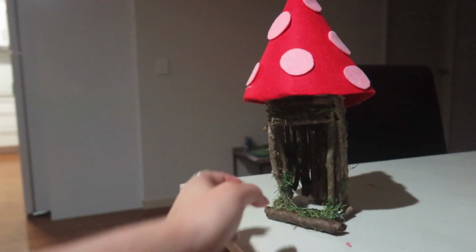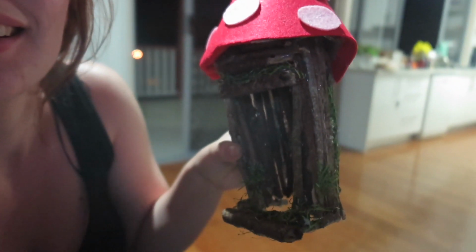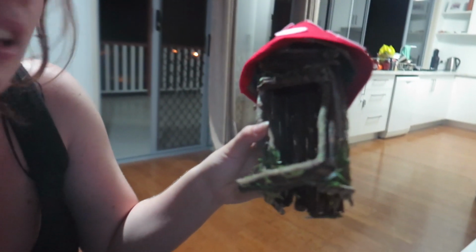Ta-da! It is all done. I'm so tired though. William woke up slightly and I had to feed him for him to go back to sleep. So I'm very tired and too worried to make a lot of noise because otherwise he might wake up again. I am pretty happy with how it turned out. What do you guys think? Do you like it? Do you think Lila will like it? Because that's what I'm worried about.